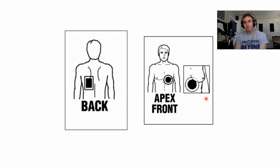And then, if you can't get capture with the anterolateral position, try the anterior-posterior position. Now make sure that you don't put the pad over the sternum and you don't put the pad over the spine. And the goal here is to sandwich the heart. And in theory, if you sandwich the heart, then you're going to hopefully catch more of it with your pacing pulse.